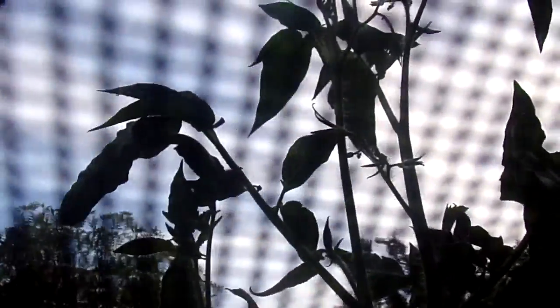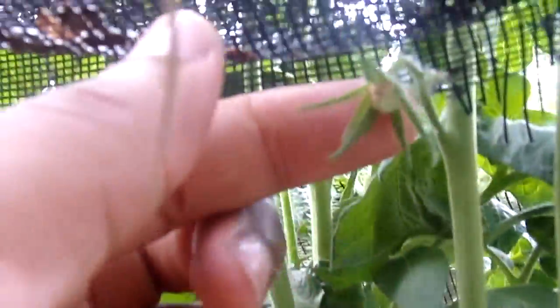You see all those flowers? Those were pollinated. I didn't pollinate them because they're too high, but like these right here, if they're yellow, like open and yellow, you can shake them either with your hands for a few seconds or with an electric toothbrush.